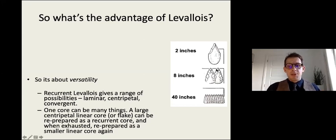The other really interesting thing about prepared core technologies is that the amount of cutting edge you get from a core changes dramatically. With the Oldowan, these are all scaled to the same nodule size, you could get about 2 inches of cutting edge. With the Acheulean, you might get about 8. Well, with Levallois, you're suddenly dealing with 40 inches of cutting edge. So it's really much more adaptable and versatile.